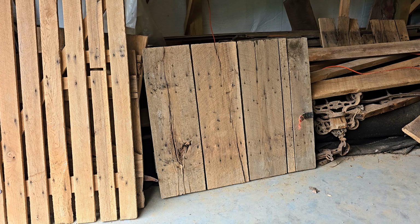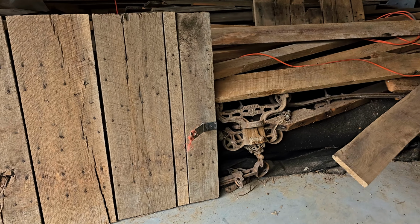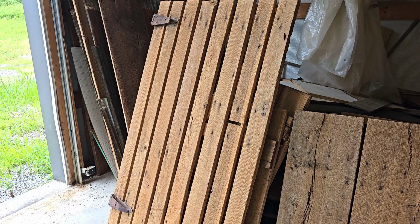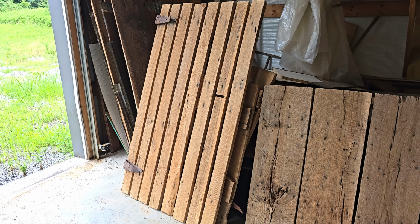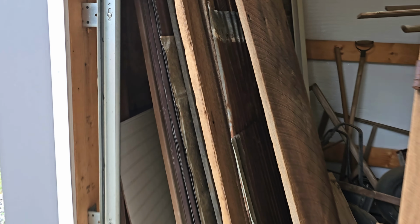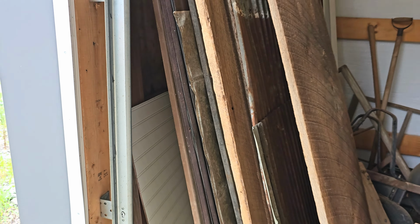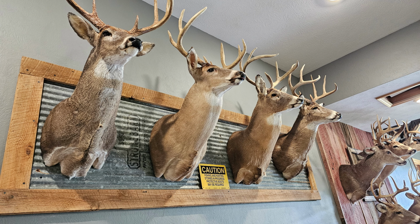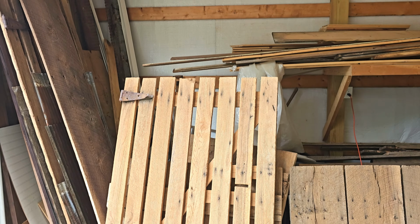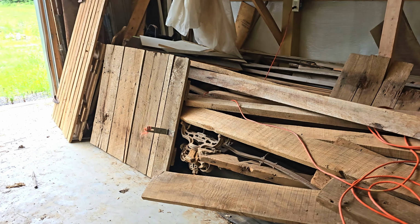I am definitely saving these hay trolleys that we got, and some of these barn doors and gates. I plan on using one of these barn gates for either a table or a headboard. And then there's a whole bunch of tin over here that I pulled off. I want to keep that because I might put that on a wall in the basement, again, for that rustic decor. All right, let's pile some on here.